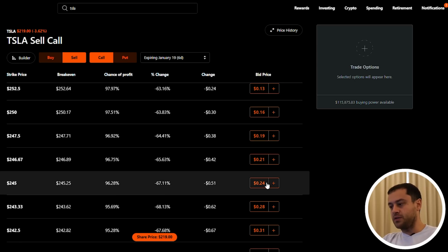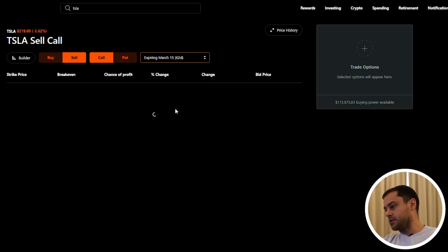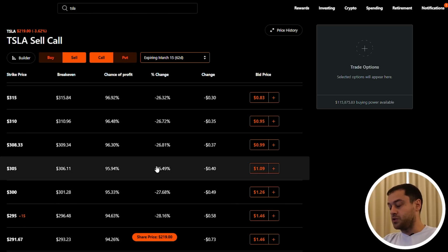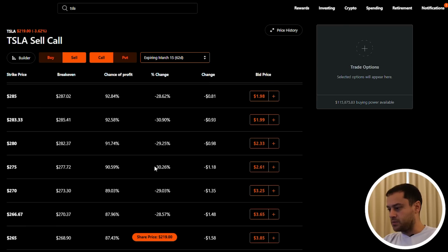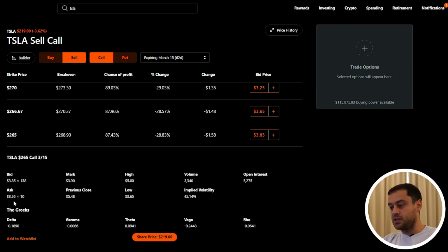And that's because obviously option traders understand that this stock cannot go that high in such a short amount of time. So instead, what you want to do is give this option enough time for expiration. So let's just say we go out 62 days. Now I'm going to go up to 262 or thereabouts. Maybe we'll do 265. If I expand this option right here, you will see that the delta is 0.18.